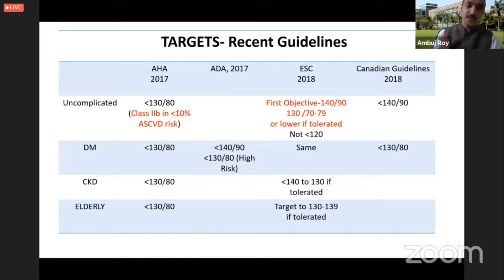Most of the patients will be low risk, low cardiovascular risk. Hypertensives will be low CV risk patients. And if your CV risk is less than 10%, then 130/80 is a class 2B. Otherwise, I would support being closer to 140/90 in patients who have lower CV risk.